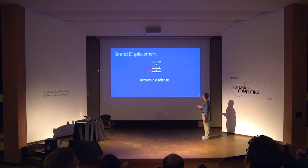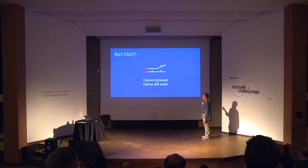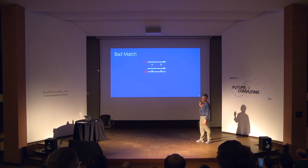Now in this case, I said these two strands match perfectly. Suppose they do not match. Suppose they start, they're equal up to here, and then they're different in this domain. So this will bind there and possibly unbind, and then maybe move forward. But when it gets here, it gets stuck. Suppose the first nucleotide here is actually different. So it gets stuck right here. It cannot go forward. But since it's a random process, if it cannot go forward, it will go backward and eventually detach again like that.